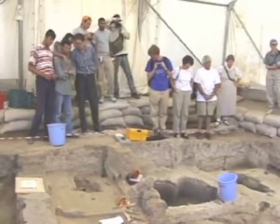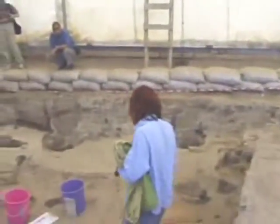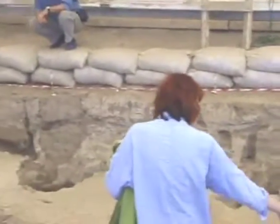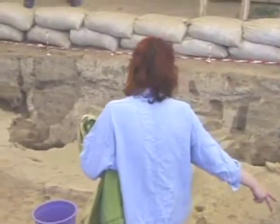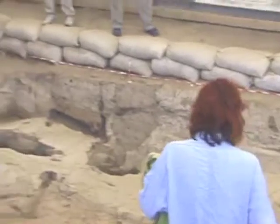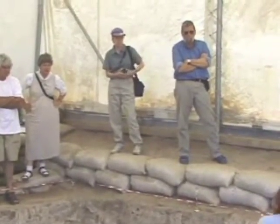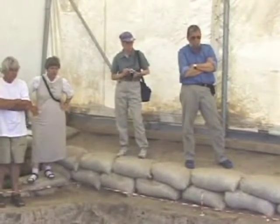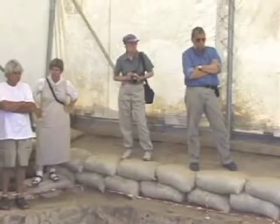Now this would be from an early stage of the house before the internal wall was put in. And then you can see a series of fire installations or little hearths from different phases also. We have removed everywhere in the house two major phases of the house already, with a number of floors that belong to each phase.